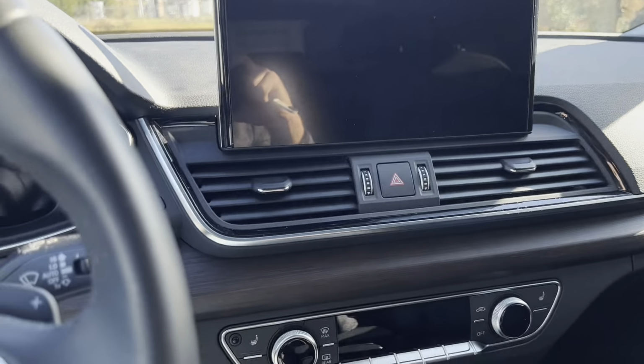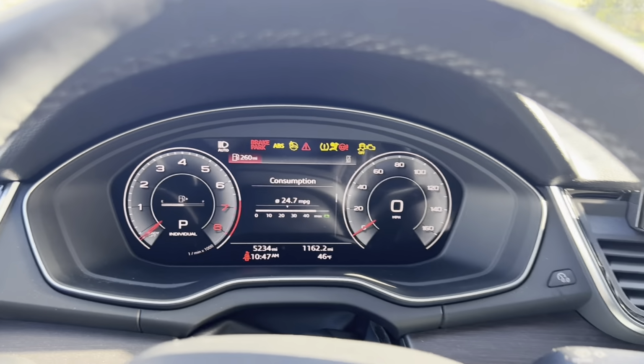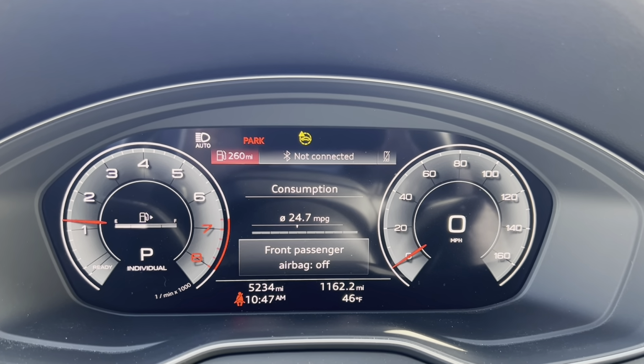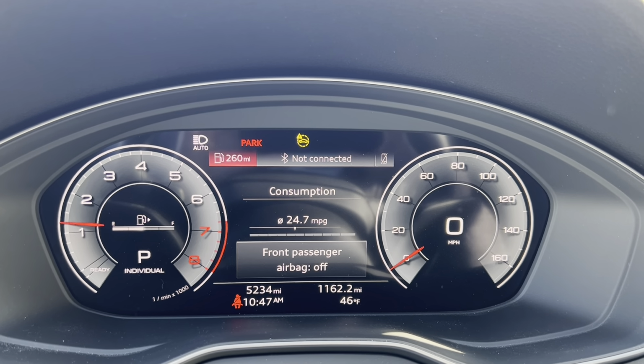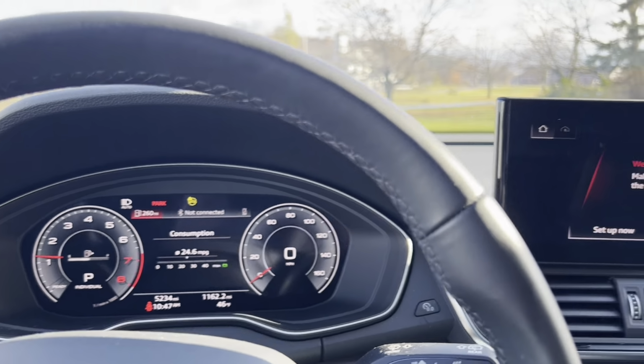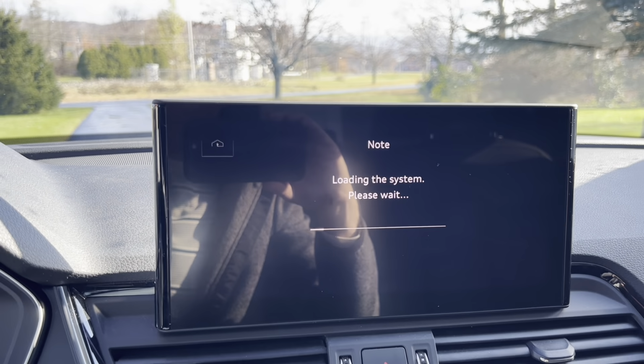So let's just start it up, I guess. Phone break, and we'll start it up. So see, really crisp virtual cockpit. I like how they don't punish you by giving you a crappier screen for not having nav in the Q5. So you get the same high resolution screen as the nav ones there, and the same full size screen right here as well.